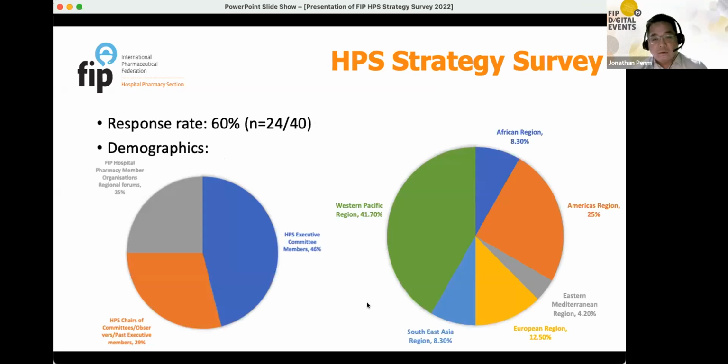We sent the survey to around 40 individual and member organisations, and we got a response rate of 60%, which we're very happy with, because for those who do survey research, it's hard to get more than 30% a lot of the time. Around half of the respondents were Hospital Pharmacy Section executive committee members, a quarter were chairs of committees and past executive, and the other quarter were member organisations. By region, around 40% were from the Western Pacific, 25% from the Americas, 8% from Africa, 12% from Europe, 8% from Southeast Asia, and 4% from the Eastern Mediterranean.